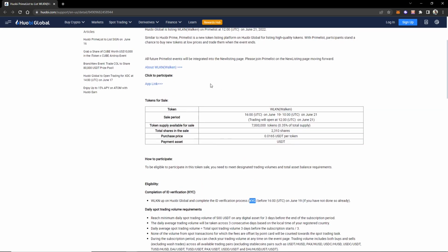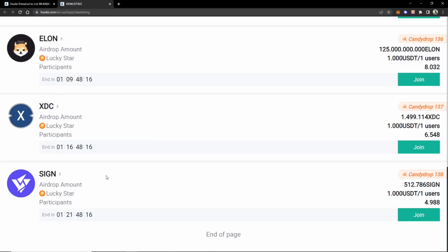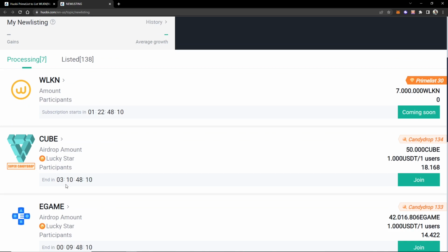Why is this Primelist good? Let's check it out right now. As you can see all the Primelists from here. And Cube, the latest Primelist before the Walken application, Cube made 50x, guys. This means your $100 became $5,000. This is huge. So do not forget to join the Walken Primelist.